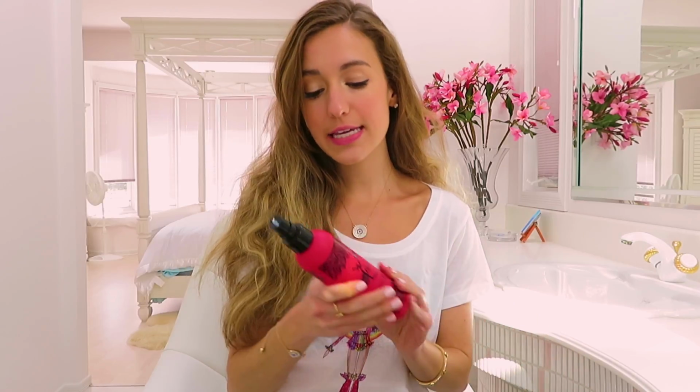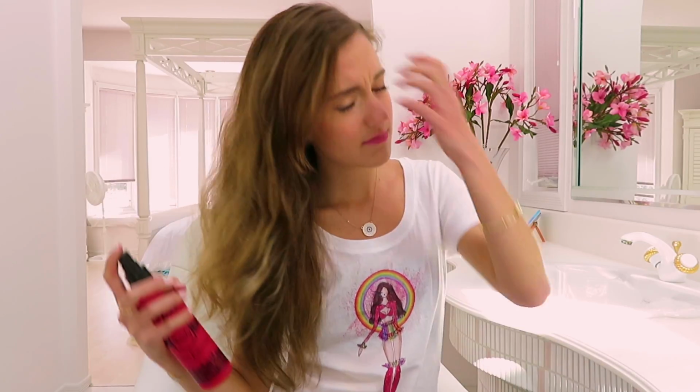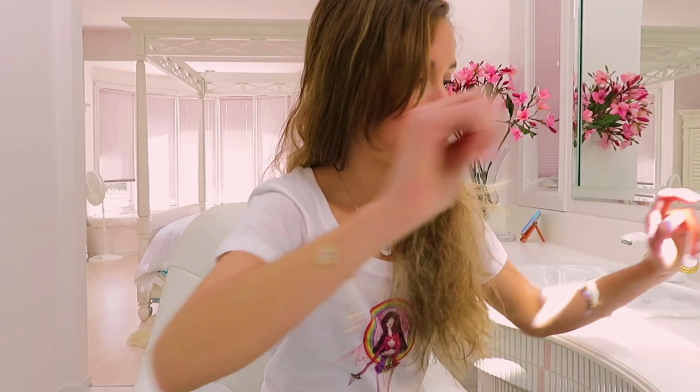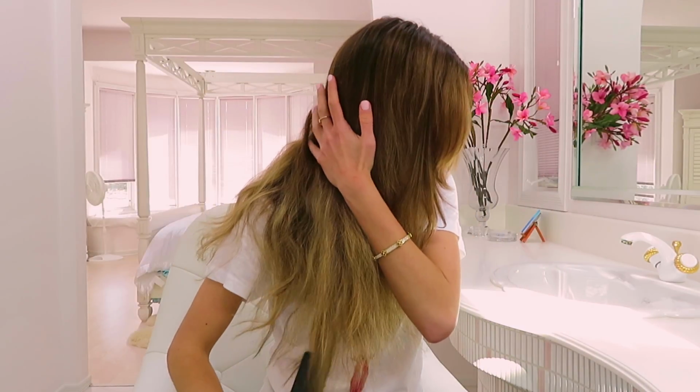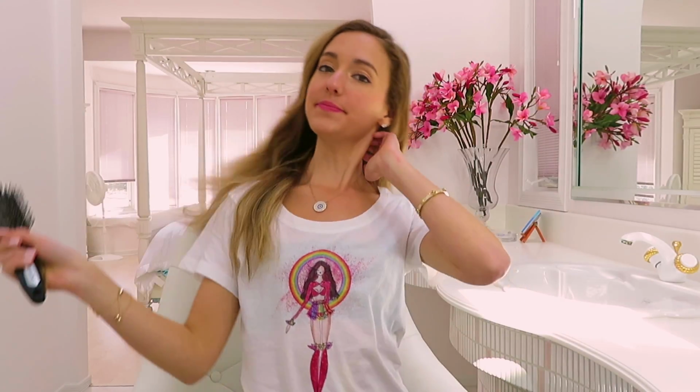I use it when I get out of the shower and my hair's wet. I use it before I do any styling to my hair. It just smells good. It makes your hair look sleek, shiny. So what we're going to do is spray this in our hair and then run your fingers through it. You don't need too much. And there. Next, what you're going to do is brush out your hair. This is very important, so you don't get any tangles and it's easier to curl.